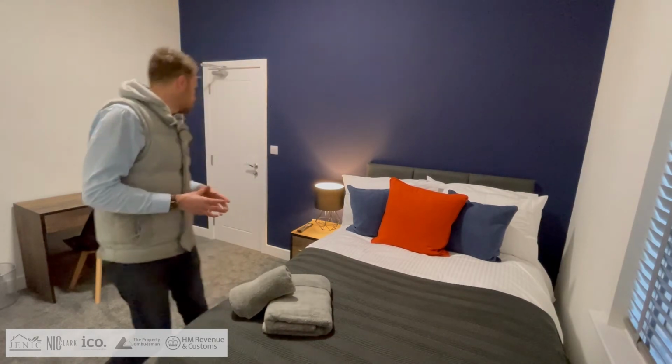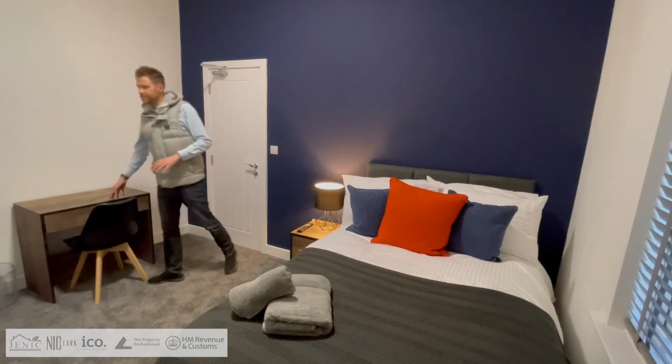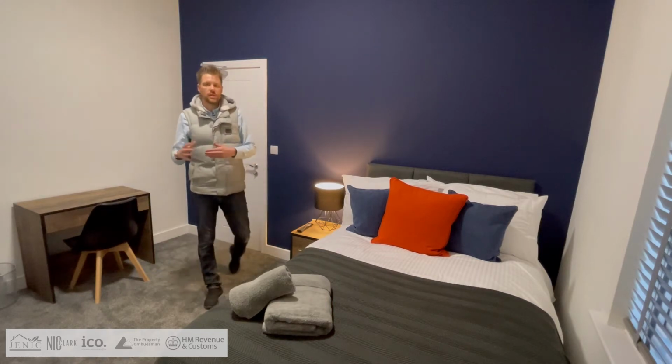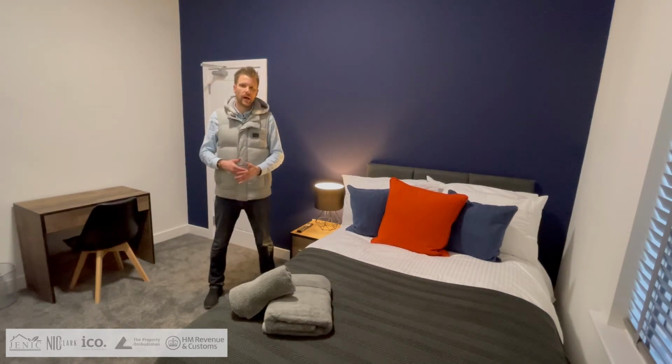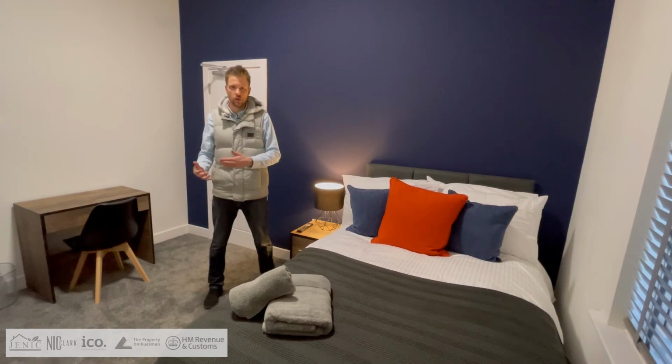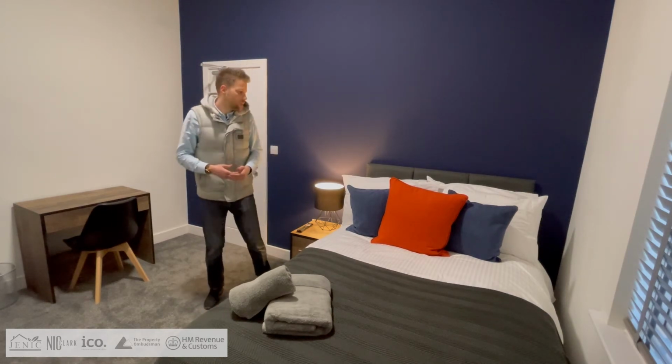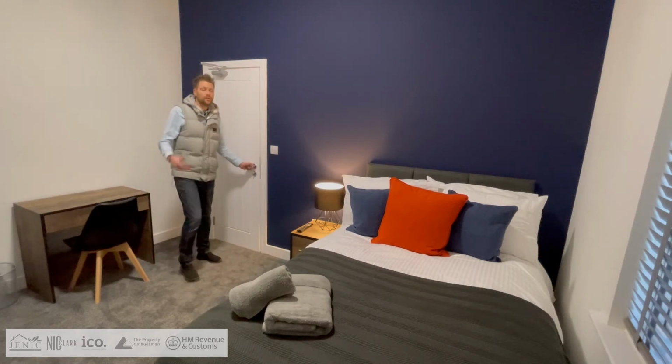So we've got the desk space here as well. They can actually do some work, because a lot of the professionals have a lot of work they need to do in the evenings or in the afternoons. Sometimes they work in here, so we make sure we provide that as well, okay? Let's jump into the last bedroom of this HMO.